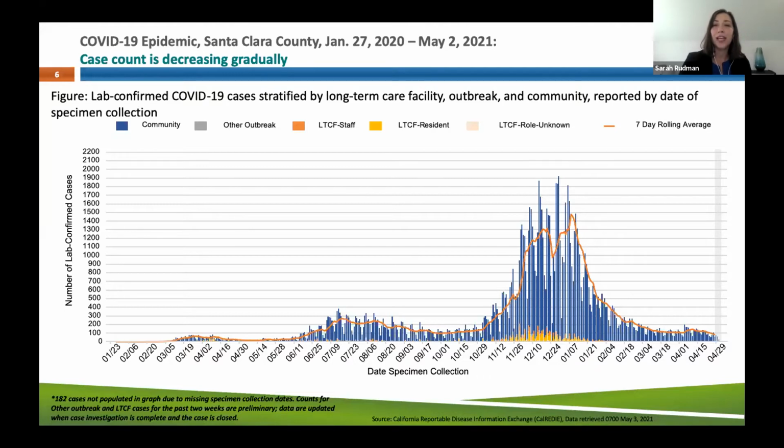Although fortunately that time we didn't see the level of deaths or hospitalizations that we had seen back in the initial early March surge. And like the rest of the country and like fortunately the rest of California, we are now reaping the benefits of our vaccine effort. And so despite opening up of our shelter in place and risk reduction requirements, we are still seeing decreasing levels of cases across the county.